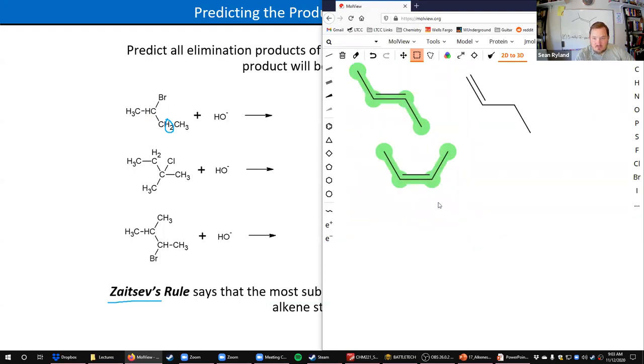The more substituted products will be favored. The major product will be these two, some combination of these two. Whether it's going to be exactly 50-50 out of these, or whether it's going to be favoring either the cis or the trans, will depend a little bit on the exact configuration and sterics, basically. Which of these would we expect to be more stable based on sterics? Or sterics means just the physical amount of space you have.